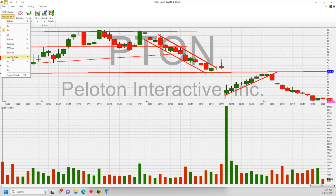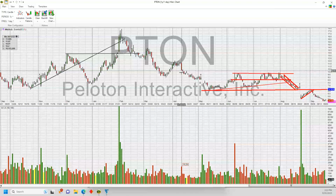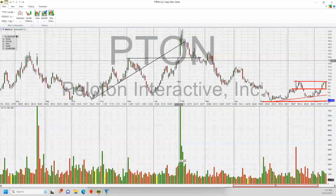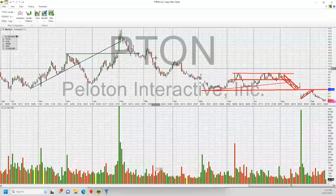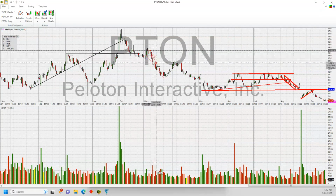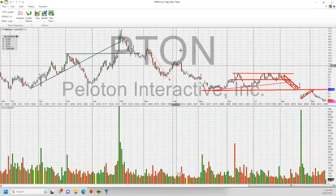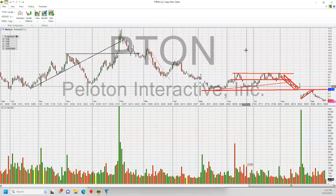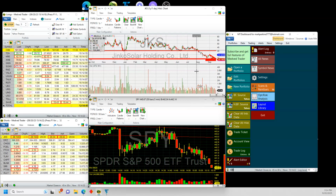Peloton's a great one to trade for swing trading shorts. For a long time it's had a lot of consecutive red days and red weeks. It was down for a couple weeks, and just a lot more red than green. So yeah, a lot of red on the screen now. JKS is at new lows. It's great.